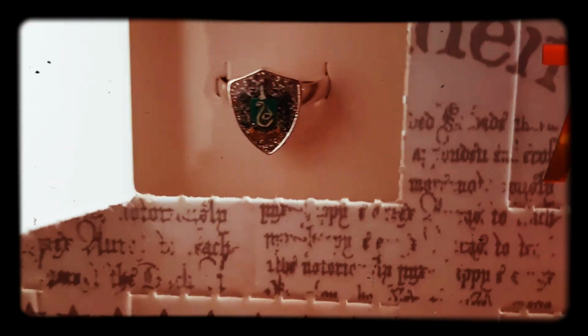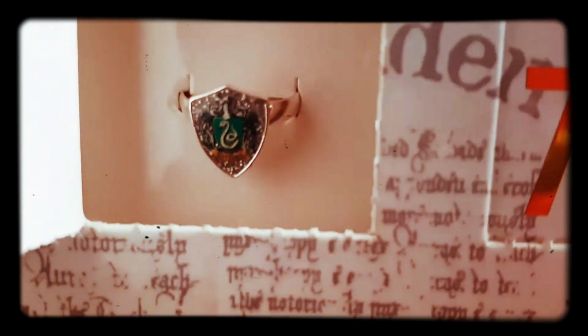Size ring it is, but it's very nice. I think it's silver. It looks like silver. There you go.